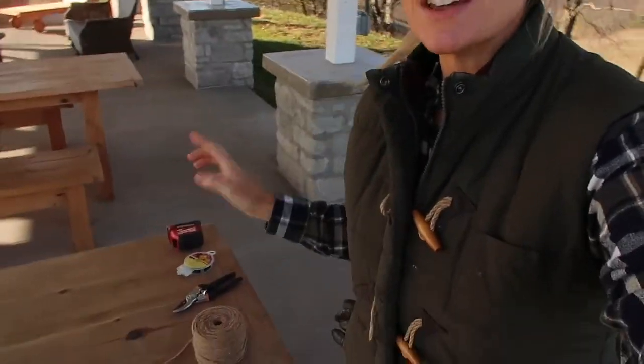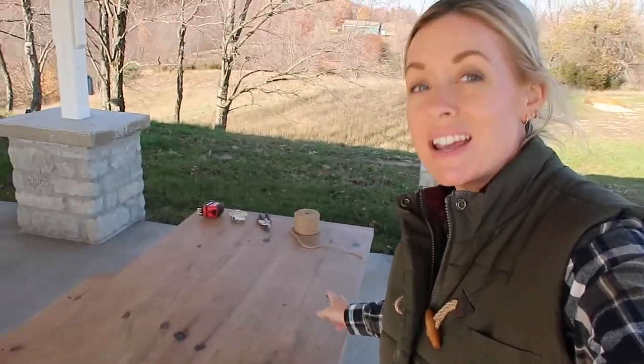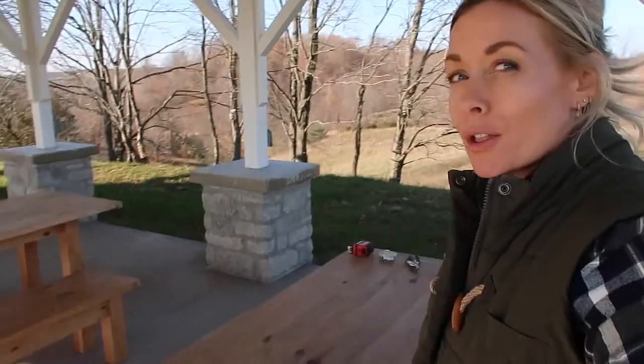What I'm gonna do is, I've done this before, so I've got these 16-foot farmhouse tables that I built a couple summers ago. I'm gonna tie the rope to one of the legs down on the end, and then I'm gonna run it all the way down and drape it over a few feet and then come all the way back down. That worked really well last year.